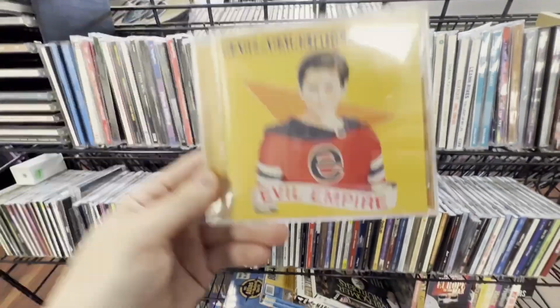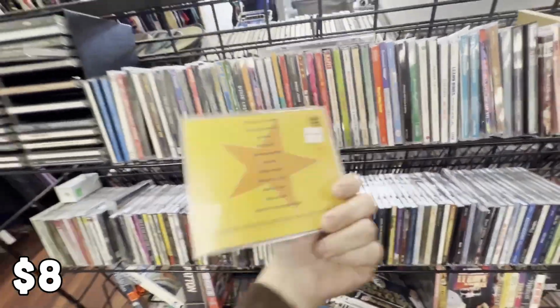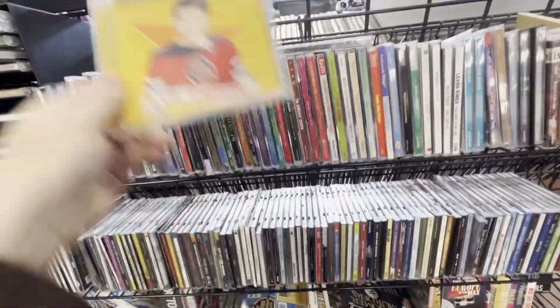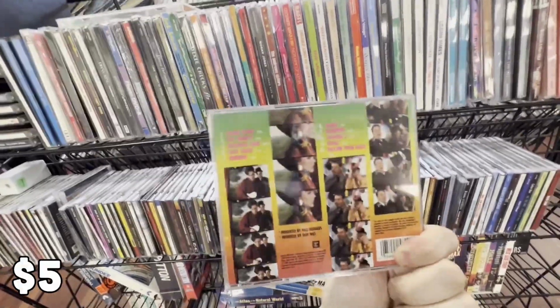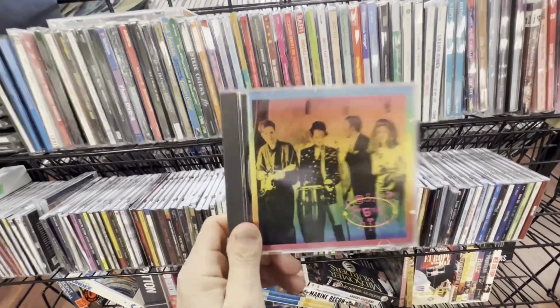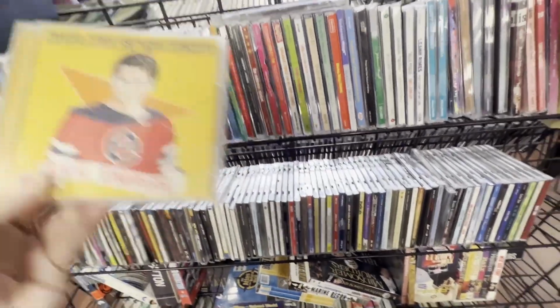Browsing the CDs, and I came across this copy of Rage Against the Machine Evil Empire. This album was definitely a life changer for me, as well as this, the B-52s Cosmic Thing. I love this record, and I love the B-52s. Not gonna pick this up, but I will definitely pick this up.